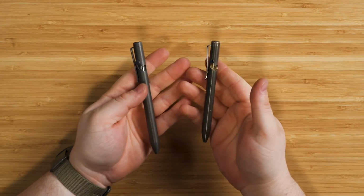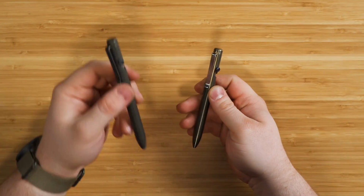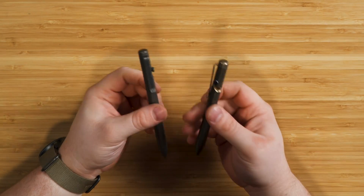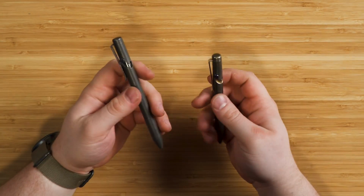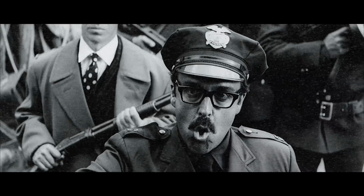The next pins on this list are made in America. These are the Tactile Turn bolt action pins. This is the bolt action and the bolt action short. This one is titanium. This one is bronze. They also come in copper and zirconium, and they are a joy to use and write with, but mostly to fidget with. They are really hard not to just sit there and fidget with forever.